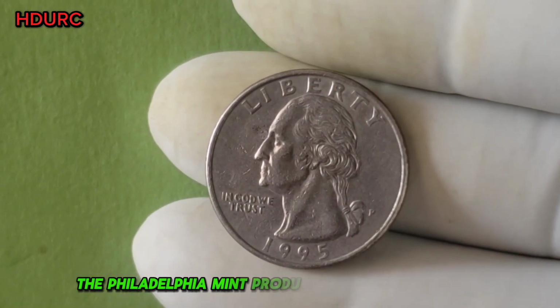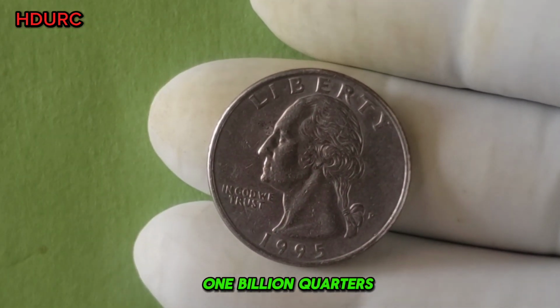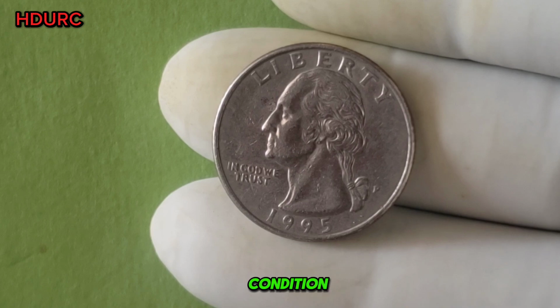The Philadelphia Mint produced about 1.16 billion quarters in 1995. The Denver Mint struck around 1.1 billion quarters. There is no significant difference in value between the two mint marks unless the coin is in exceptionally high-grade condition.